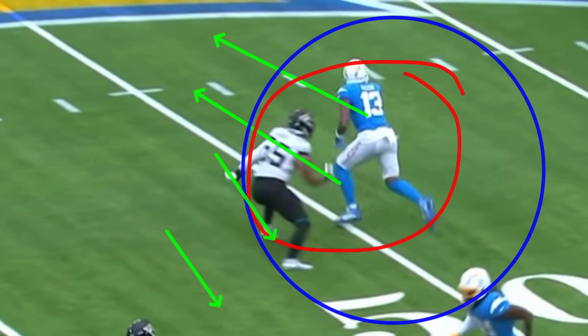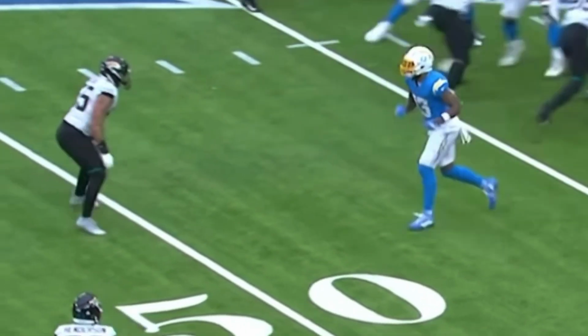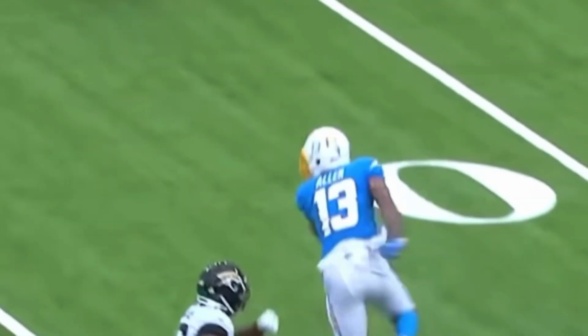Let's make sure I widen that distance and I accelerate out of this break. Let's watch it again full speed one more time. So again, attacks that leverage, 1-2, accelerate out, snap that head around. That's great work there by Keenan Allen.